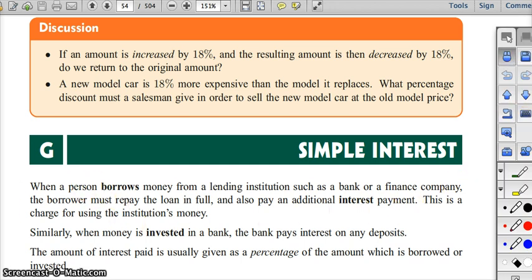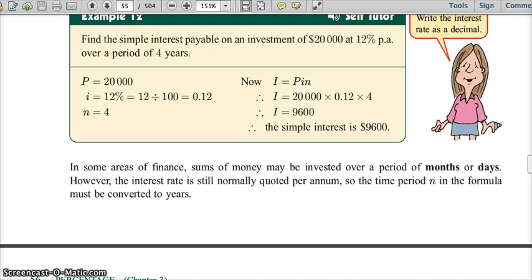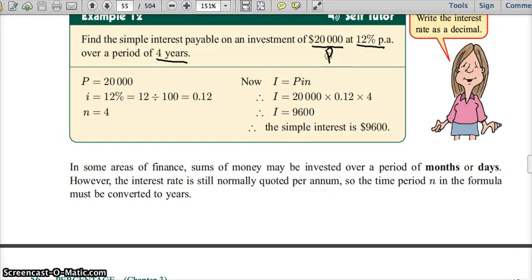Okay, so here's a question now. For simple interest payable on an investment, so you're investing it somewhere. So this is the Luke side of the story. He's investing $20,000 at 12% per annum for 4 years. If we go back to our other sheet in a minute, our P is there, our I is there, and our N is there. The principal being the amount of money, the interest rate, and the time. P, I, or N.